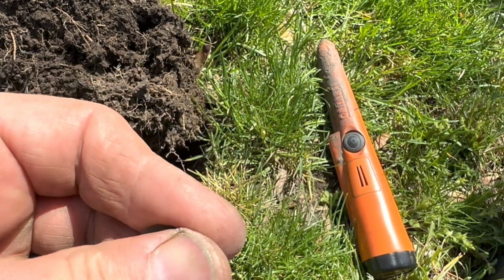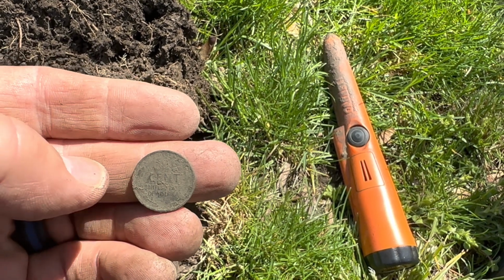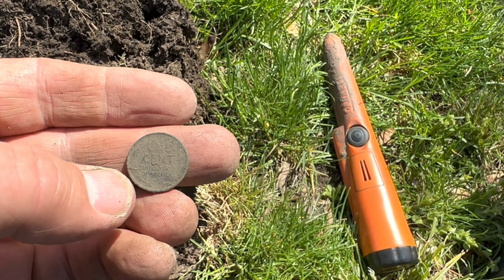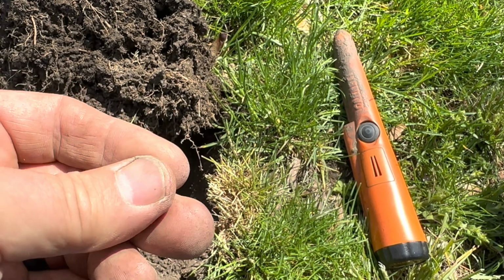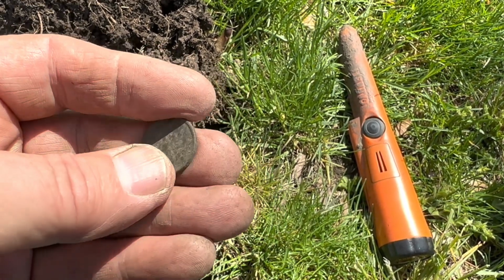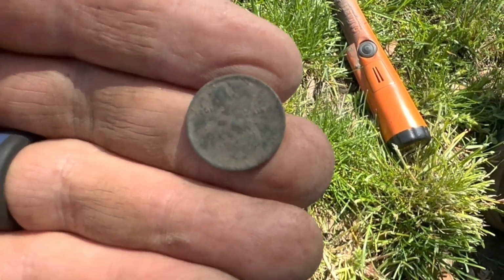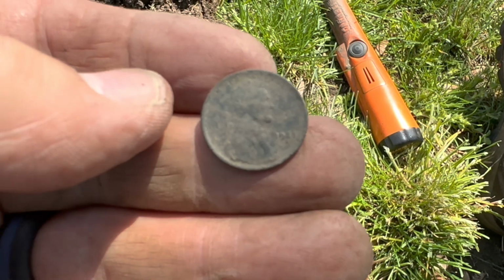Oh, you know what? I think that's a wheat penny. This side of the curb strip, this is the first wheat penny I found. I found most of the older stuff at the house next door, but this is definitely a wheat. Let's see if I can get the date. Oops, it's upside down. That'll help if I turn it to the right side.